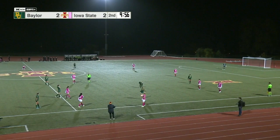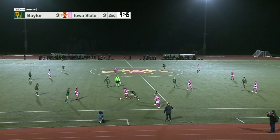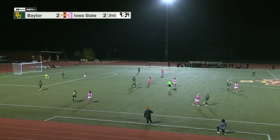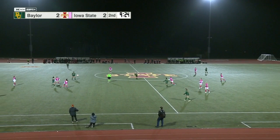Sophia Thomas in for the Cyclones for Marina Suter-Dohrig. Maddie Brandt on the ball. Herrera comes out with it. Back to Maddie Brandt. A little miscommunication. Sophie Thomas was cutting there, but didn't connect on that play. No. Augustin. Kennedy Adams sends it the other way. And that'll be a Baylor.